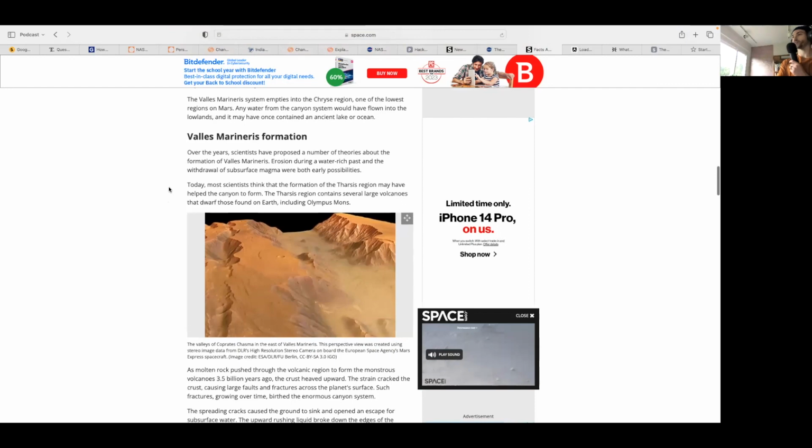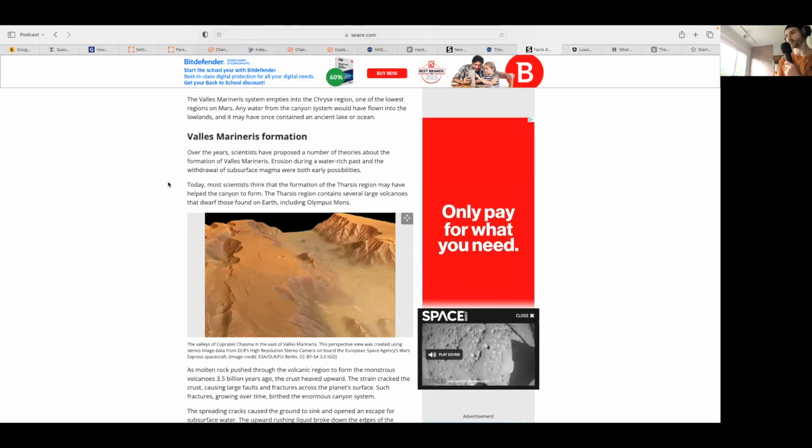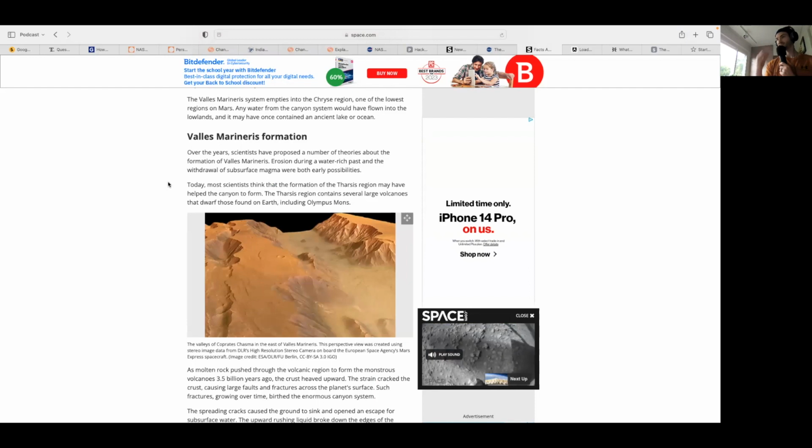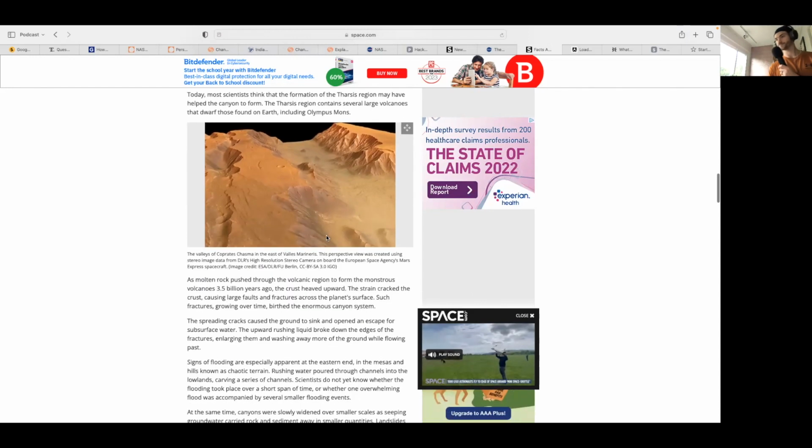Now let's talk about the formation of this massive canyon. Over the years, scientists have proposed a number of theories about the formation of Valles Marineris. Erosion during a water-rich past and the withdrawal of subsurface magma were both early possibilities. Today, most scientists think that the formation of the Tharsis region may have helped the canyon to form. The Tharsis region contains several large volcanoes that dwarf those found on Earth, including Olympus Mons.